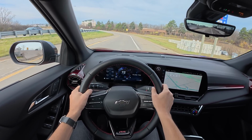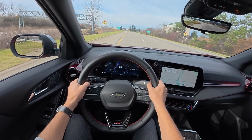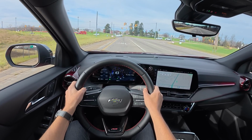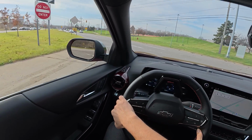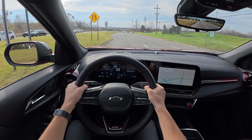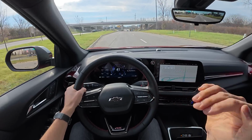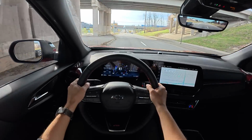It just needs about another 20 horsepower or so. I don't think this engine feels stressed when you're just driving it around normally, but when you do start to want to merge or pass in this car, it just feels a little bit lackluster and brings down the driving experience a notch. Everything else in here is pretty nice. I'd say the engine, the power levels, is definitely the weakest link here.